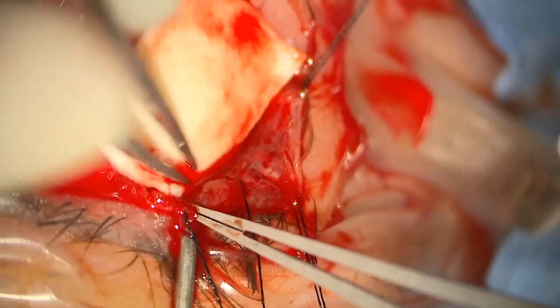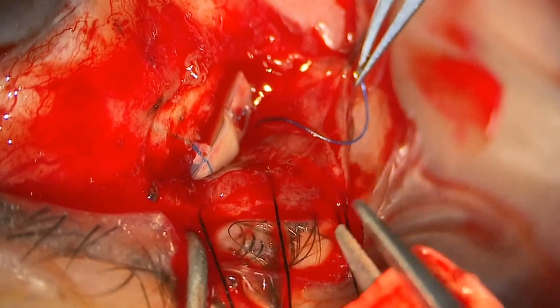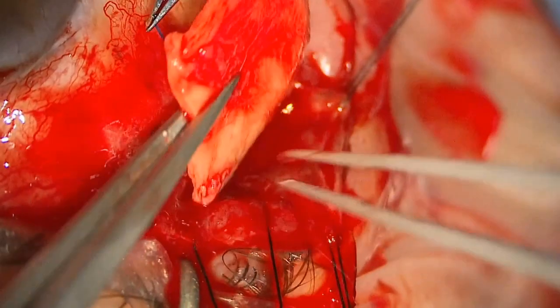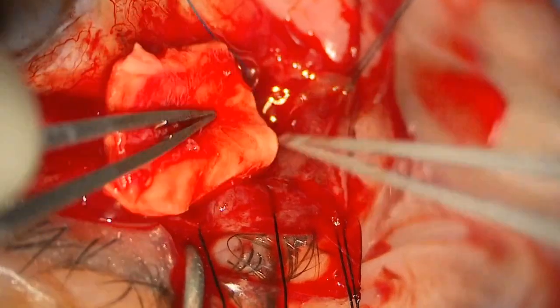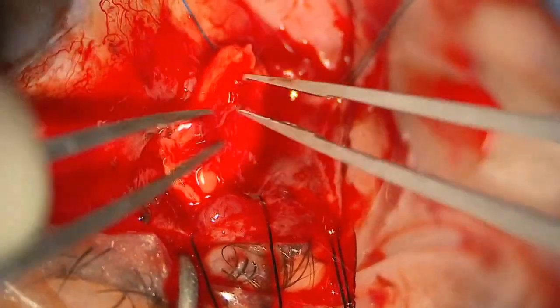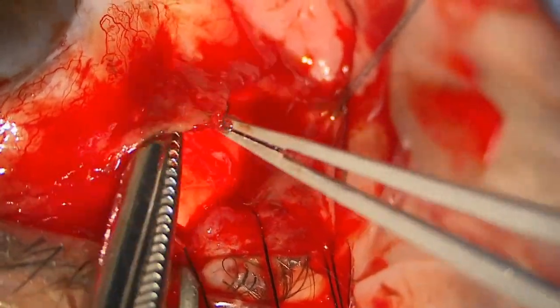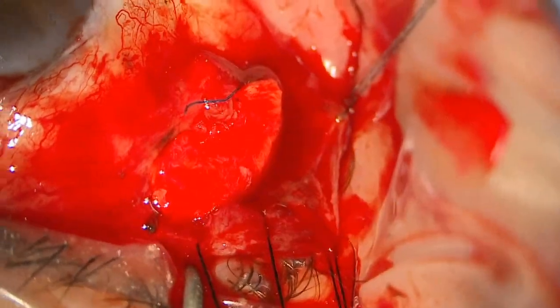That's donor sclera. Again, trying to get the biggest piece possible. That was too big, so I had to trim it down a bit. Stick it in again, and eventually that goes in. And then because I've made a little rim, I can tuck it in all the way around. I use glue to partially hold it in place.